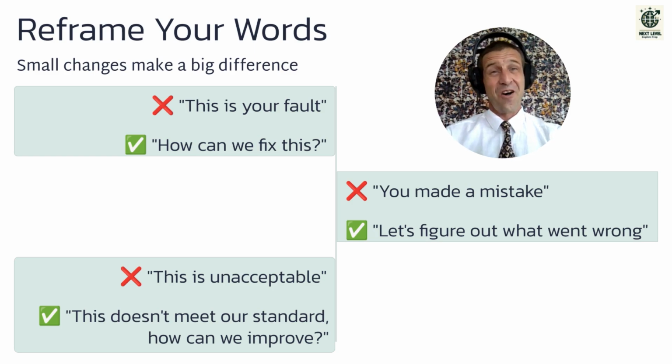The pattern in all these is that they describe the situation, not the person. They invite collaboration with words like "we" and "let's." They focus on solutions, don't place any blame, and they ask questions instead of making accusations. It's not about being soft or avoiding accountability. It's about being effective. When people don't feel attacked, they're more likely to actually fix the problem.